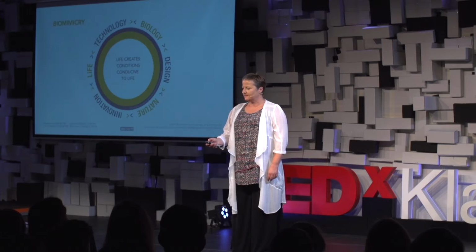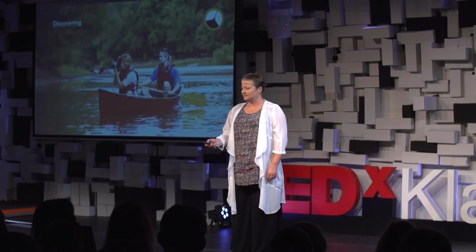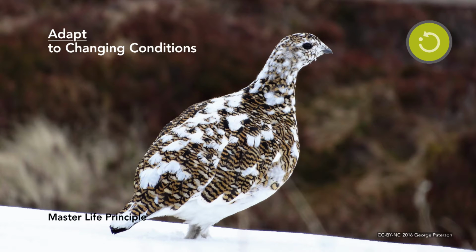And I'm gonna take the liberty to disrupt my own process and start somewhere else. This is one of the six life principles. It's called adapt to changing conditions. You see here a ptarmigan. That's a ground bird that lives in North America. And it changes the colors of its coat with the seasons. So in the winter, it is completely white. In the summer, it's completely brown. And in between, it's checkered.